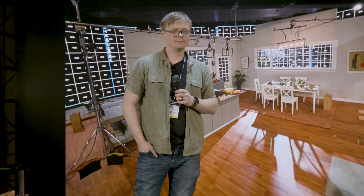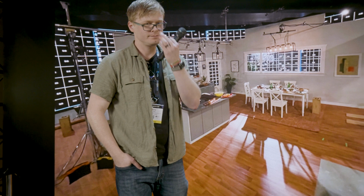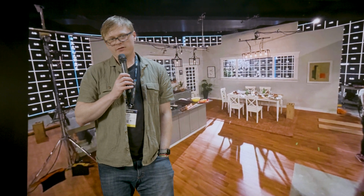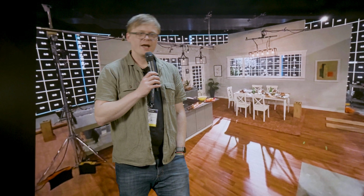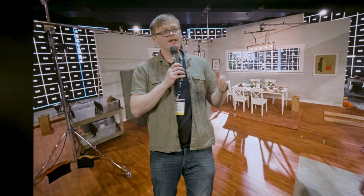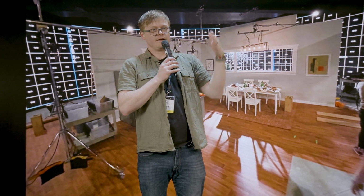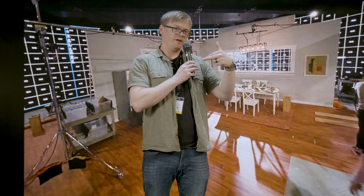Where you've got these walls, the physical set, is it literally touching the LED screen? Or is it a few inches in front or feet in front? It all depends on what it is that we're trying to do. So generally, it's a few feet in front. We have enough space in this particular stage that we can put a few feet in front. That helps us to get our lights in too, because we want the light direction to look right. And if the wall's too close and we need to shoot through a window, then you don't have room for that. But we can get pretty close.